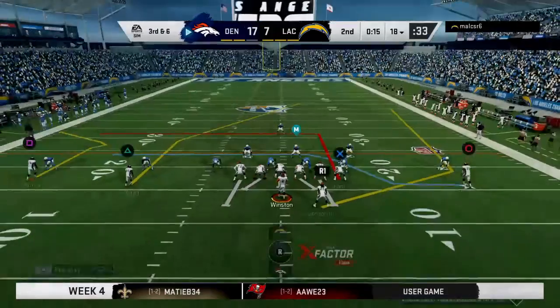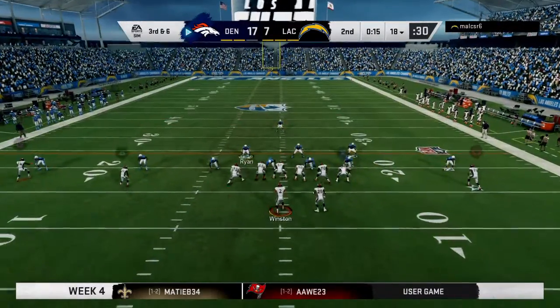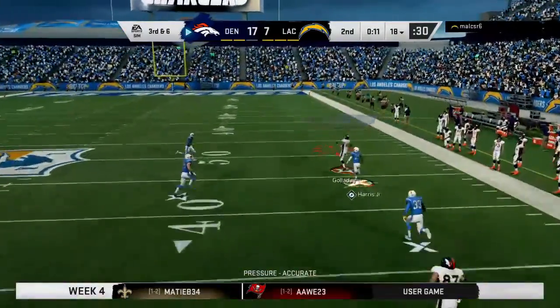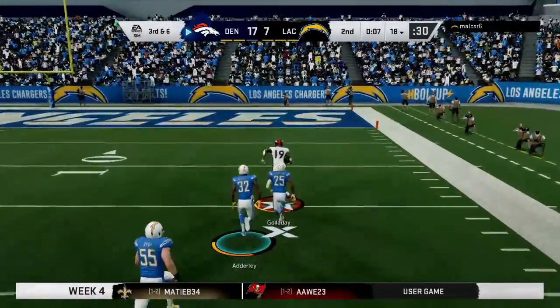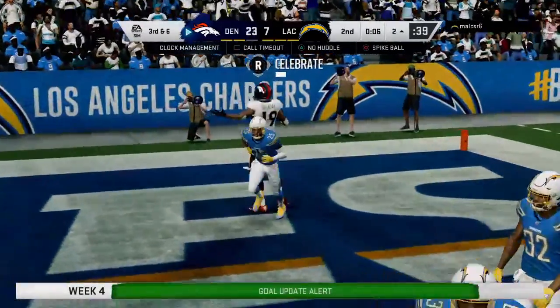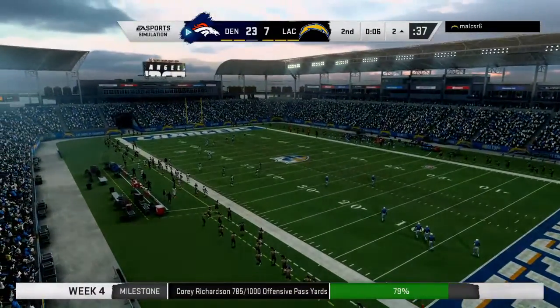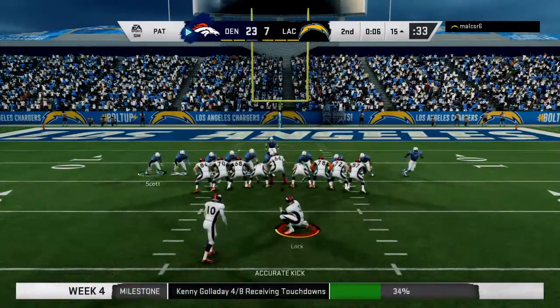An extra cornerback now in the game for the Chargers here on 3rd. Working out of the gun, Winston, throwing deep for Galladay. He's got a man, complete, and all the way home for a Broncos score. Kenny Galladay in the final seconds of the first half, and the Broncos push further out in front.